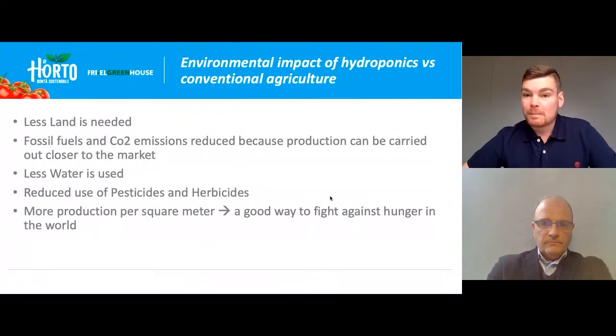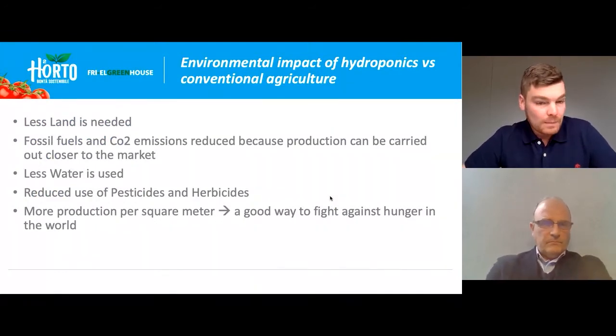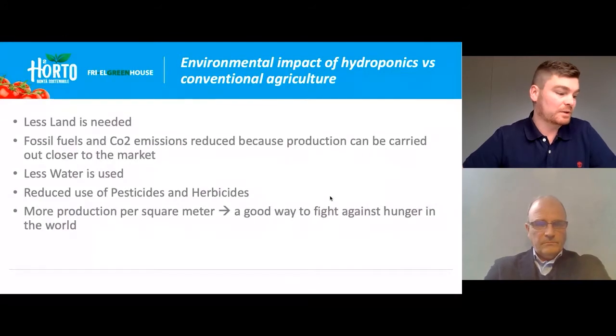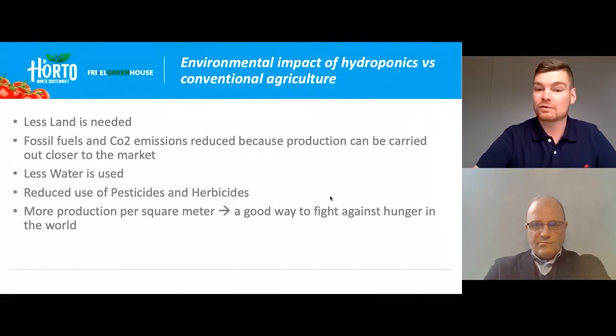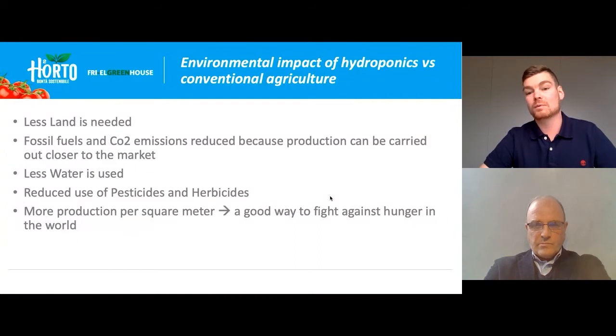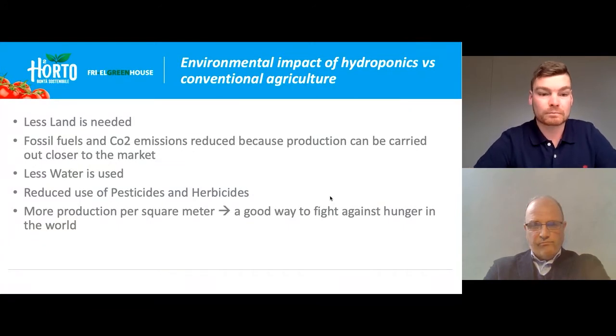The environmental impact of hydroponics versus conventional agriculture. Now less land is needed. That speaks for itself. We produce at 1 square meter about 15 to 20 times more tomatoes in this case than you would do in a conventional way outside. Fossil fuels and CO2 emission reduced because you can produce where the big cities are, so you don't have all the transportation CO2.